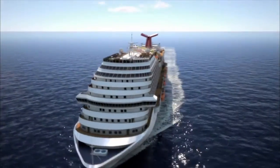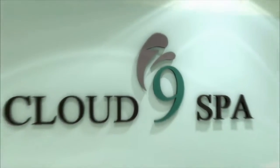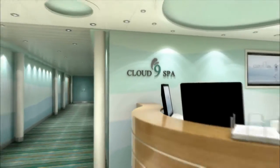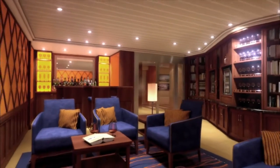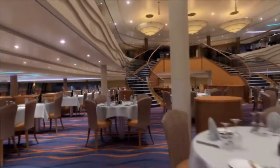Which means it's the perfect time for some pampering in Cloud 9 Spa. The decor is inspired by the most contemporary spas, and it offers the latest treatments, too. Let's stay in this blissful mood and head over to the library bar. Sink into a comfy chair with a drink and let the hours drift by, just as you would on your favorite island.